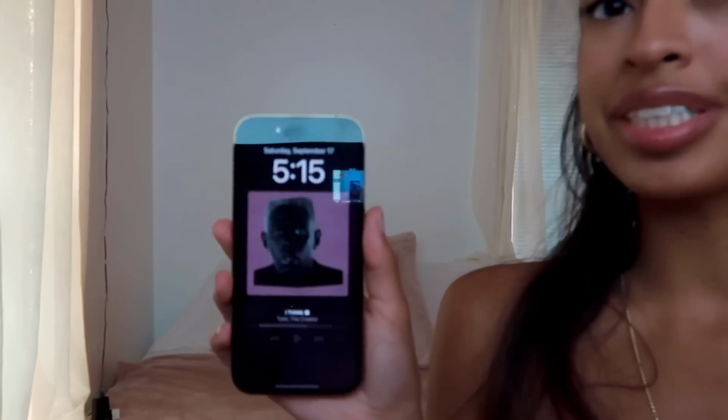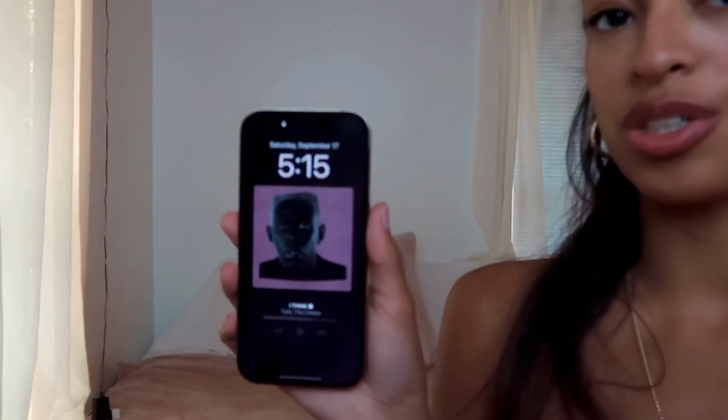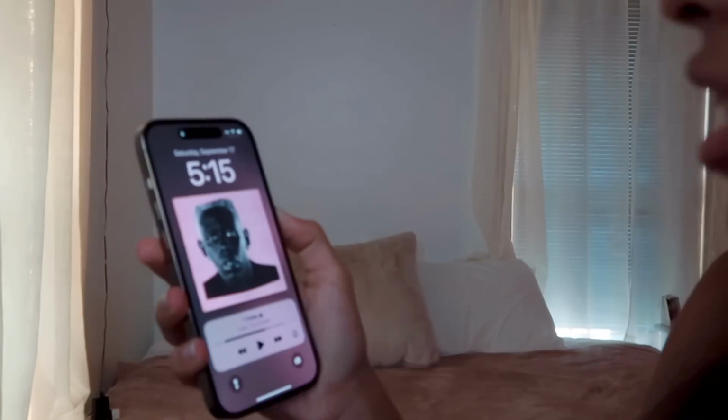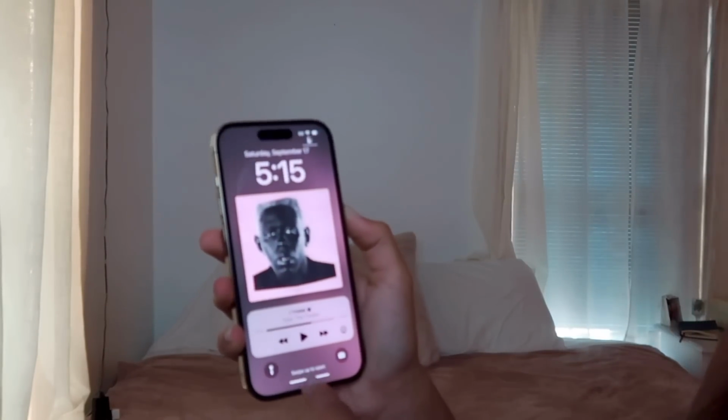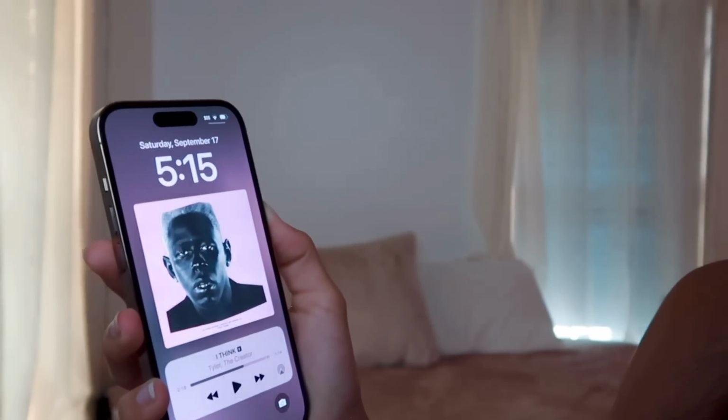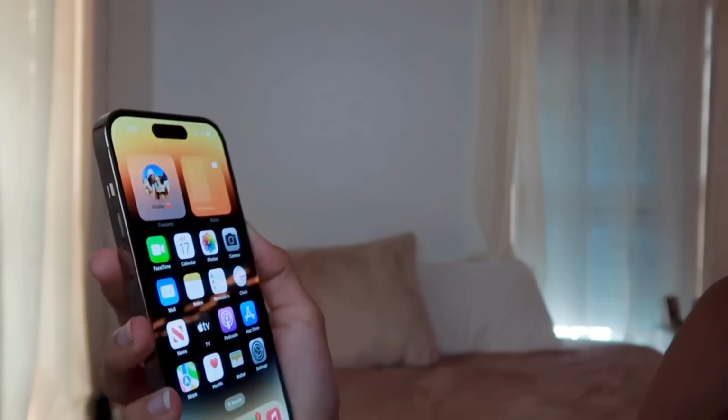But this is on iOS 16, so anyone who has this update can do it. I don't think it's only specific to the iPhone 14. Oh, okay, so it does a little thing when I do my Face ID too. It unlocks up there, like it shows the lock, and then it shows when it unlocks like that. And then that's it. So that's something.